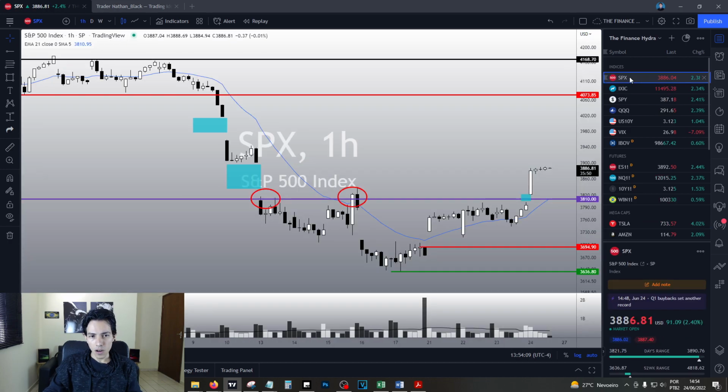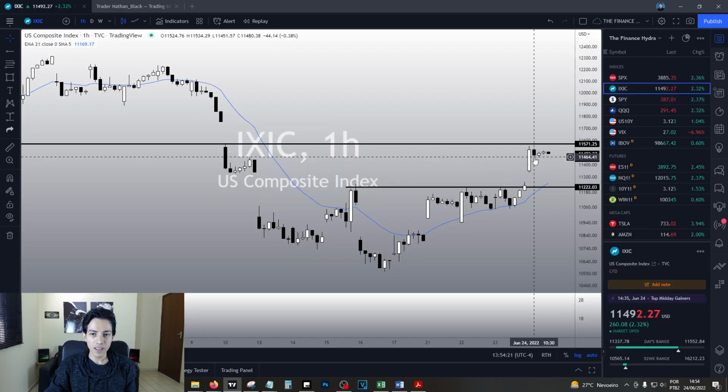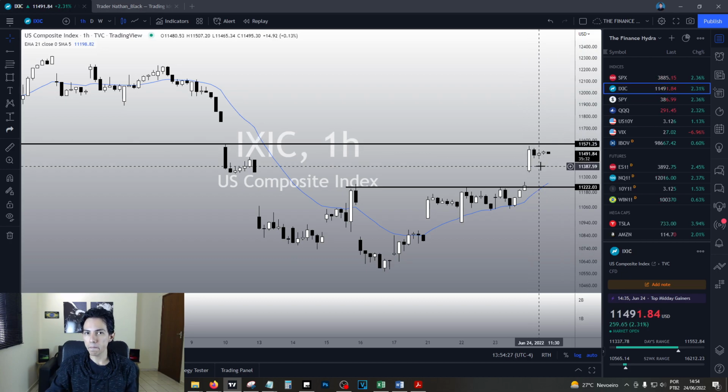Okay, however, we should be a little bit careful and not get too greedy because the S&P is almost filling this little gap over here, and this point is a technical resistance. Similarly, the Nasdaq almost hit our target at 11.5k. So if we see a pullback, let's not be surprised, okay?